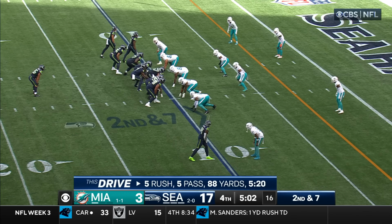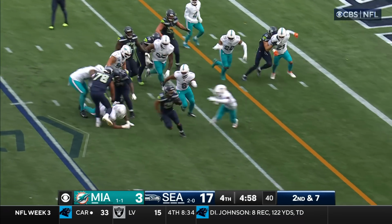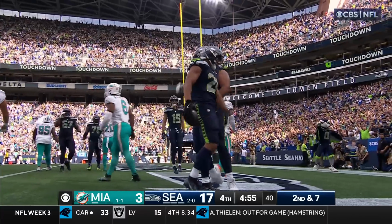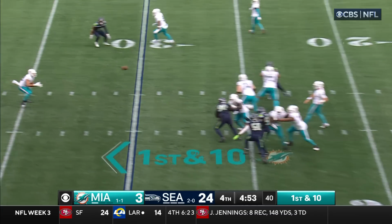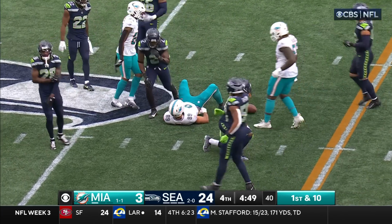By the way, Hill and Waddle combining for 66 receiving yards. 2nd and 7. With the run right here. Bouncing outside. And in for another touchdown. Zach Charbonnet. 7 catches and 66. 1st and 10 Boyle. Jackson the block. And Julian Hill backpedals his way into the secondary.